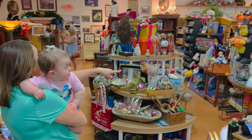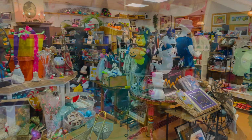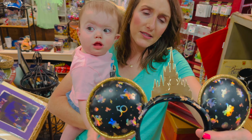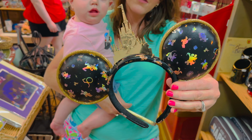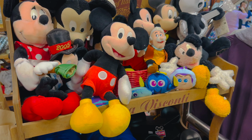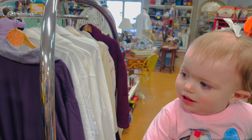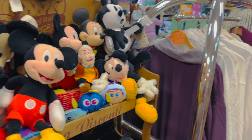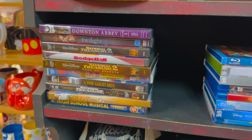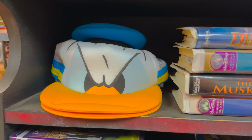Oh, they got some good Halloween stuff there. Where at? Oh, yeah. Those are super fun. Like those. They're not the price they are in the park, too. Yeah, those are super fun. What did she find? She found the gold mine of stuffed little Mickeys. Look at them. Look how fun that is. Fun Donald hat.